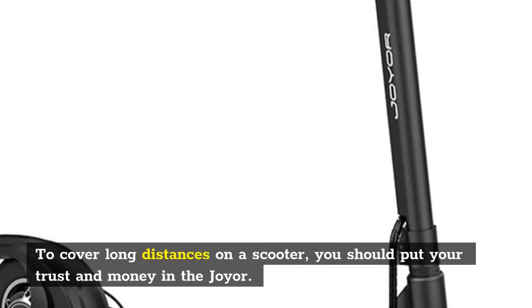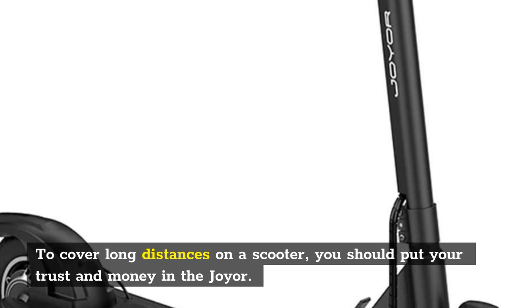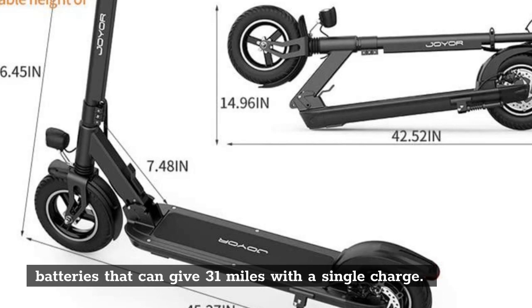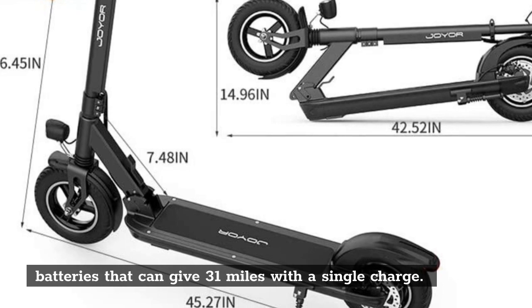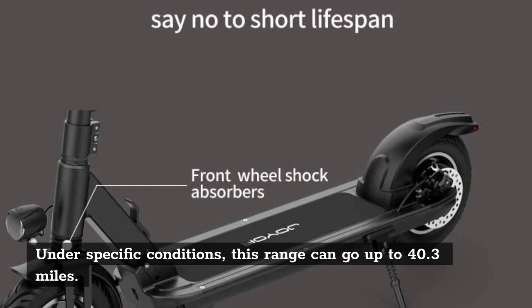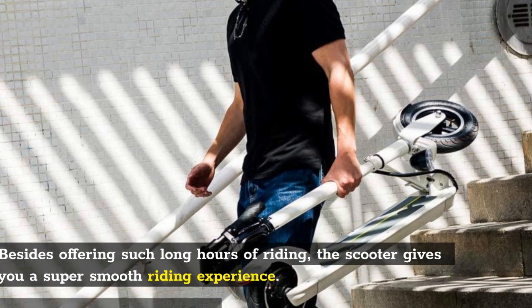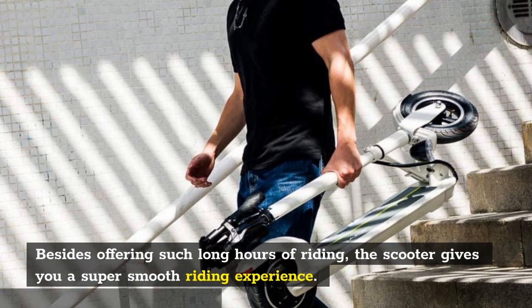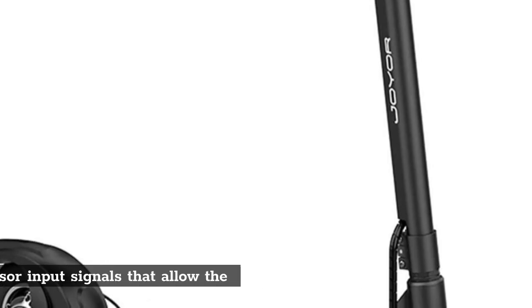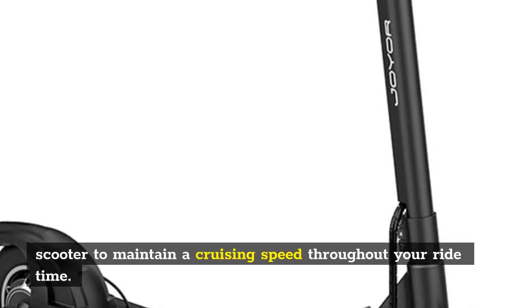To cover long distances on a scooter, you should put your trust in the JOYOR. Unlike others, it got a battery system made out of lithium batteries that can give 31 miles with a single charge. Under specific conditions, this range can go up to 40.3 miles. Besides offering such long hours of riding, the scooter gives you a super smooth riding experience. Credit goes to the speed sensor input signals that allow the scooter to maintain a cruising speed throughout your ride time.